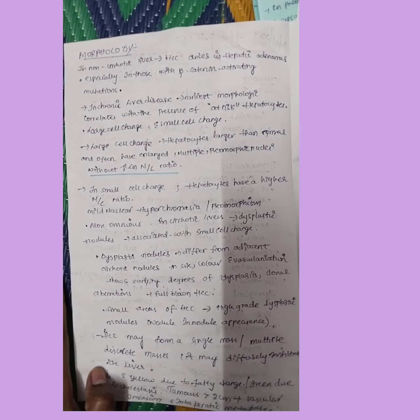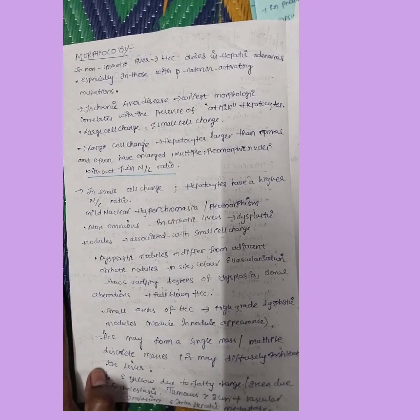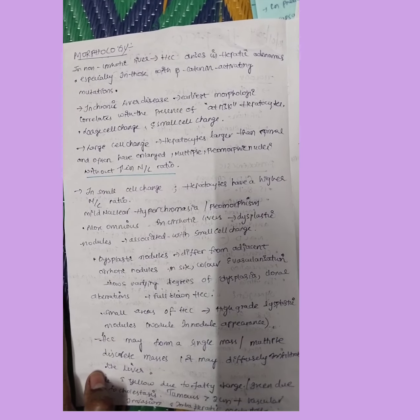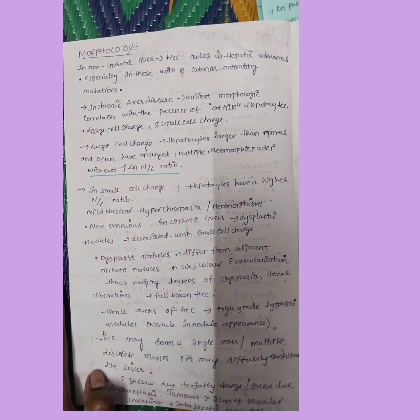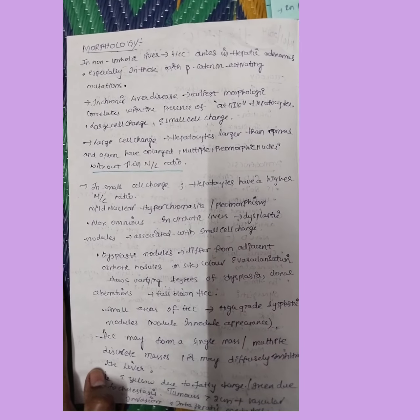In small cell change, what will happen? Hepatocytes have a higher N/C ratio. Okay, mild nuclear hyperchromasia or pleomorphism, and more ominous in cirrhotic livers, which further leads to dysplastic nodules, which are associated with small cell change. Okay, in large cell change we won't see any difference in nuclear to cytoplasmic ratio, whereas in small cell change we will see that. And in every cancer situation we will see hyperchromatism and pleomorphism.